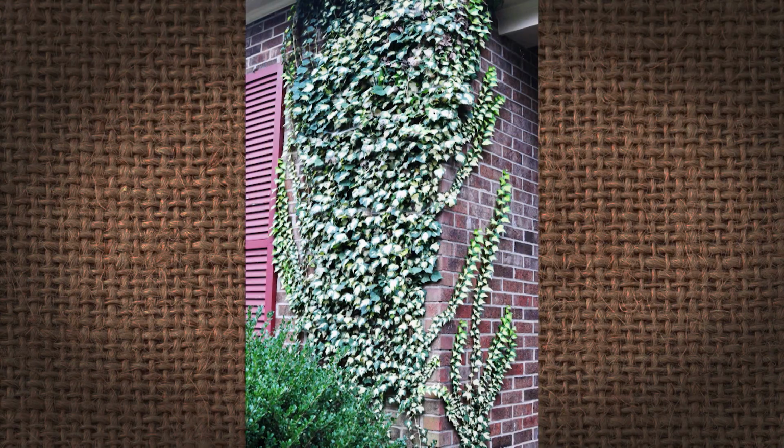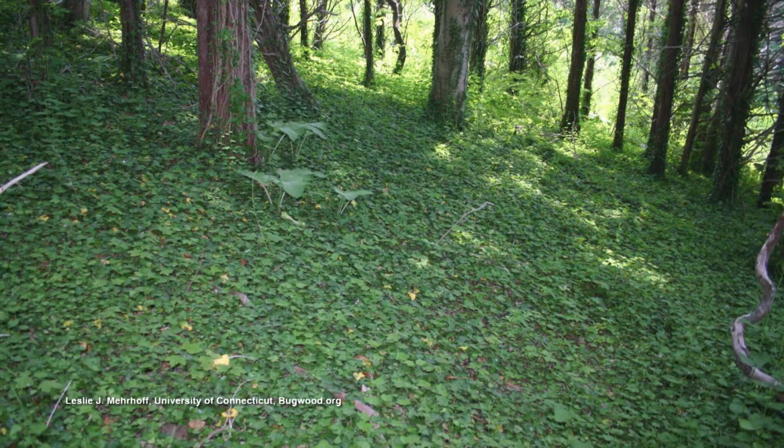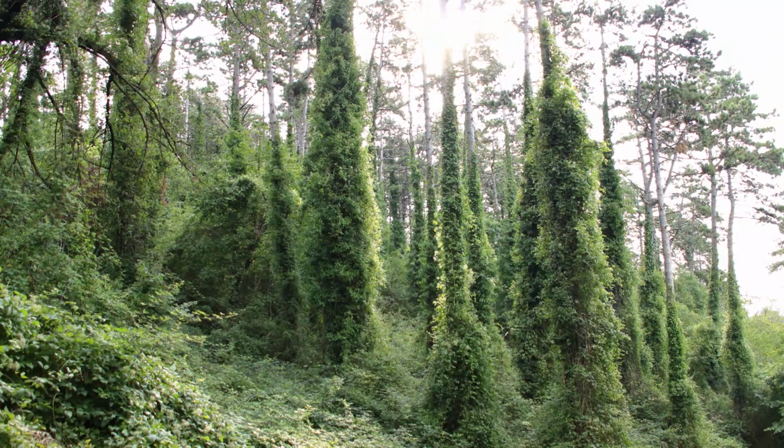So English ivy is famous for being horribly invasive. It'll get up into your trees and in the neighbor's trees and out into the woodland and just keep going. And there are plenty of examples if you drive around Memphis. It will eventually shade out the canopy. It's not good for the tree. It's not parasitic. It just shades out the ability of the tree to photosynthesize.